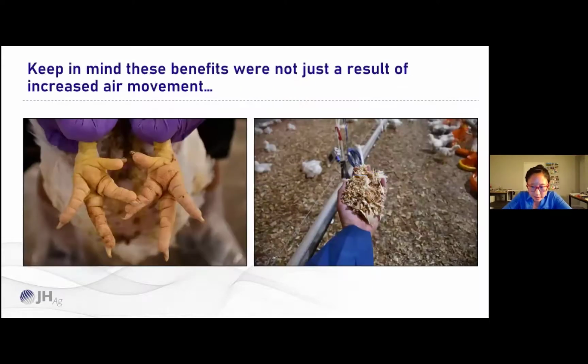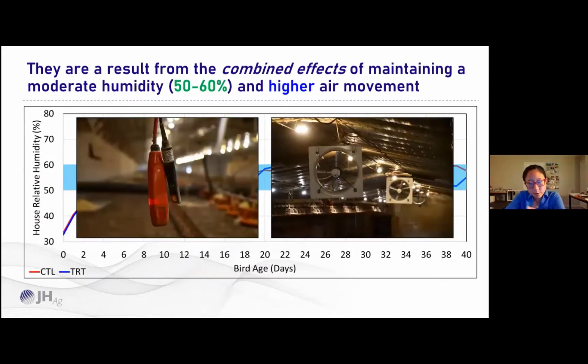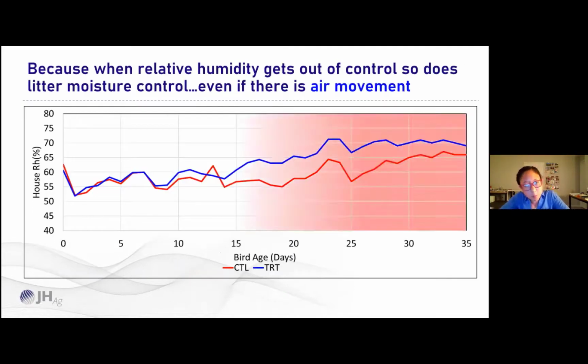But again, I just like to keep in mind that these results of dry litter, better paw quality, lower ammonia, it's not just increased air movement, even though I've been emphasizing that a lot. It's the combination of not only higher air movement, but managing and controlling your humidity to be within that 50 to 60% range. Because why? Well, when your humidity gets out of control, so does litter moisture.